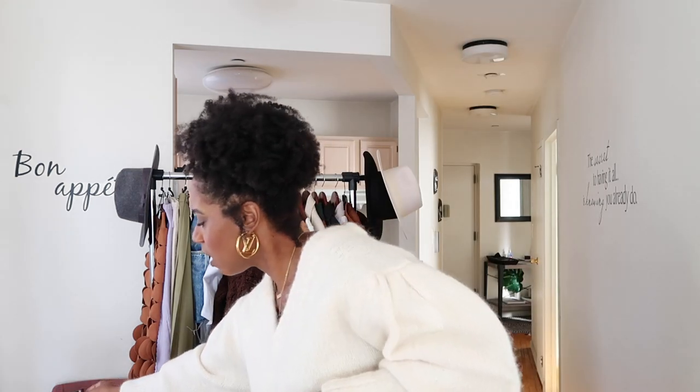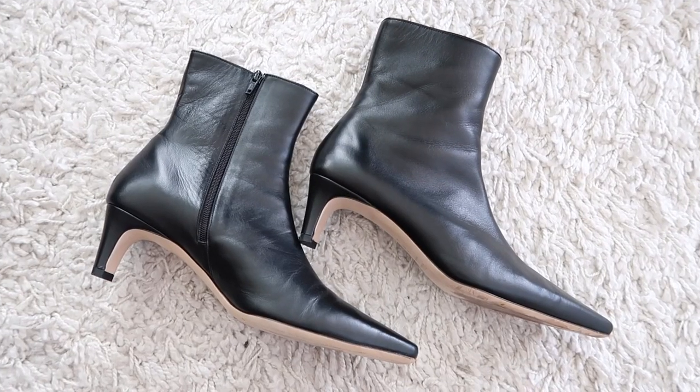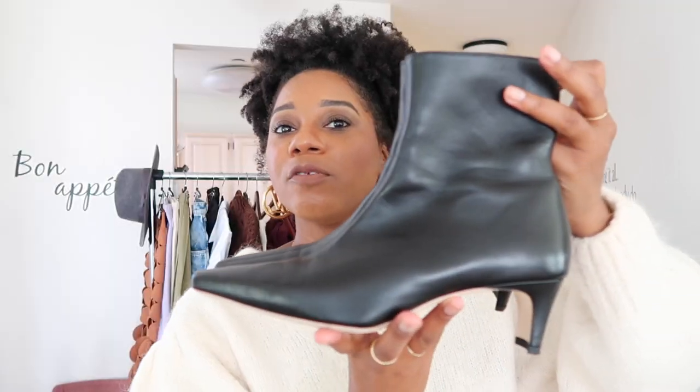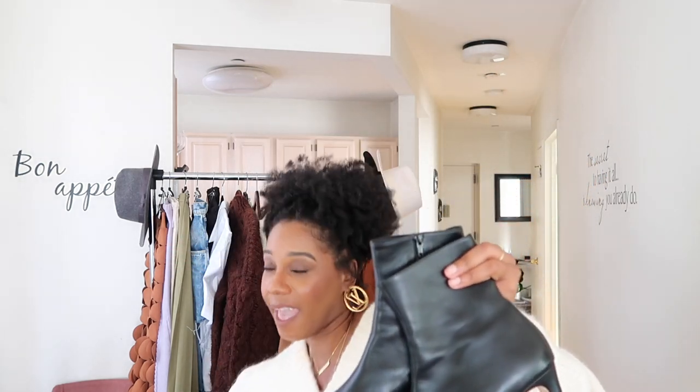Now another pair that I am loving right now are these black STAUD booties. These are the bootie version of the tall brown boots that I showed you guys. These are kitten heels. Again, for the people out there who can't do a heel, they have kitten heel booties, and these are very sophisticated, very chic. I could see myself wearing these with a crisp white shirt, a pair of blue jeans, a trench coat, and this little hat. Period. It's a look. It's a vibe. It's instantly chic. And also you can walk around all day.